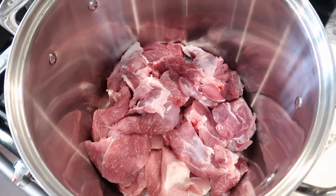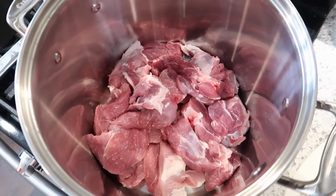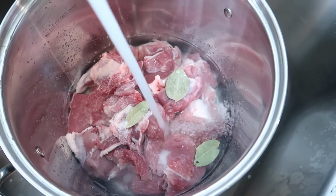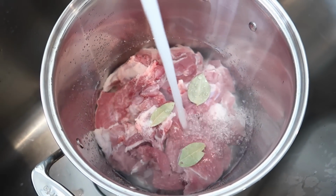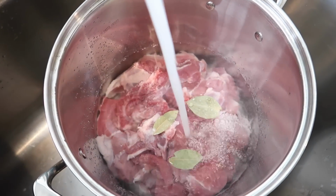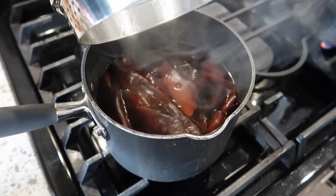Okay, so we're gonna go ahead and start out with the pozole because that takes the longest to cook. So what we did was we cut all of the pork off of the bone. You can also get a boneless pork shoulder if you wanted. Basically, you just want to cut this into large chunks, and then we put it in a really large stock pot with some salt and some bay leaves, and we're just going to cover it with cold water, and then that will simmer for 1 to 2 hours until the pork is really tender.